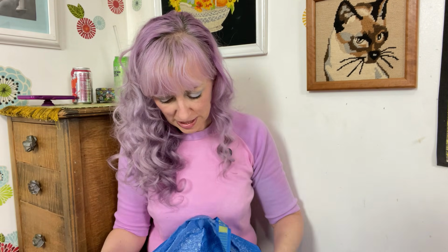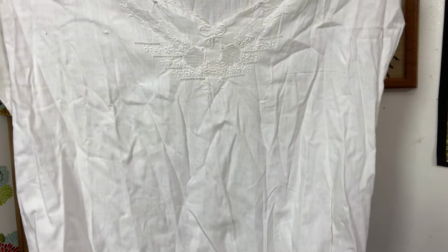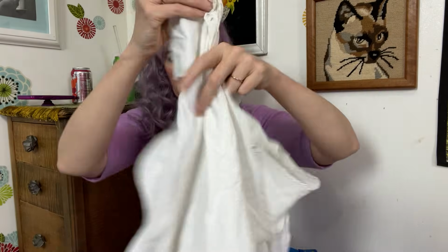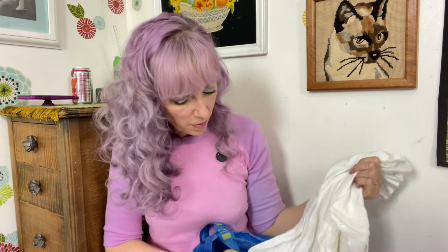I probably shouldn't have bothered with this thing, but this is like a white cotton nightgown kind of thing with this type of design on the front. Sometimes these are really old. This might be really old. It looks like it's got these little holes along the neckline. There would be a ribbon threaded through there to drawstring up the nightie. So this is cute. I'll probably also try and sell this on Whatnot. It's very soft and nice, but it is going to need a little bit of a bath.